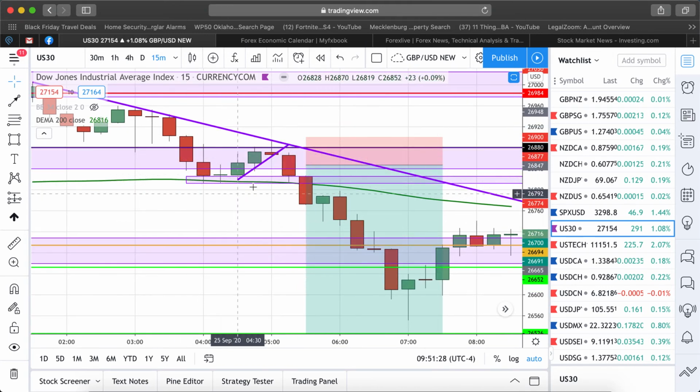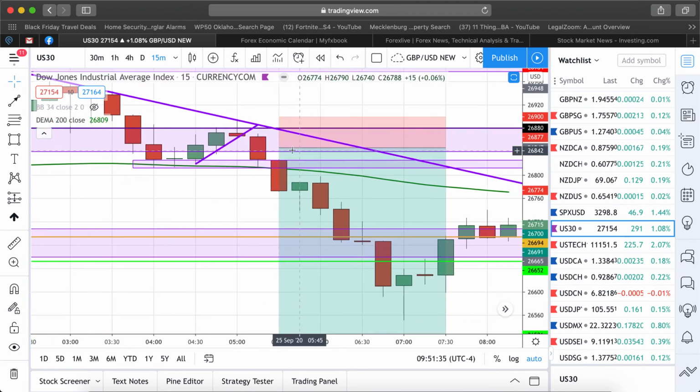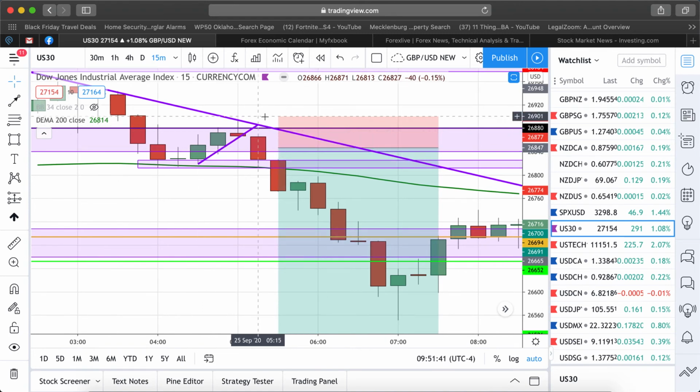So what ended up happening was I missed my perfect entry up here, which sucks. I missed like 40, 50 pips. But we entered over here. Our stop loss was extremely tight, right above that previous high, right?